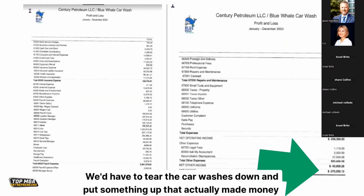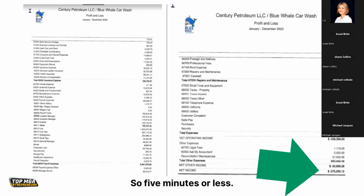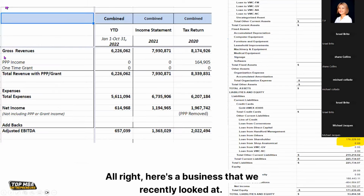We'd have to tear the car washes down and put something up that actually made money and have a very, very long-term lease on this. It's just not financeable. So 5 minutes or less, pass or pursue. We passed. All right, here's a business that we recently looked at.